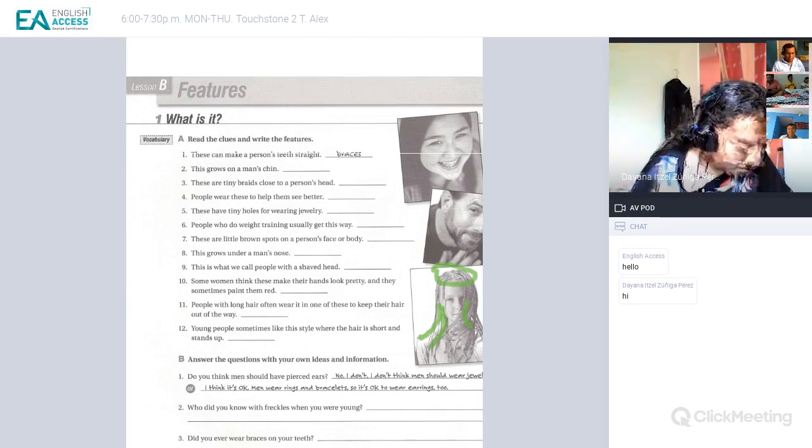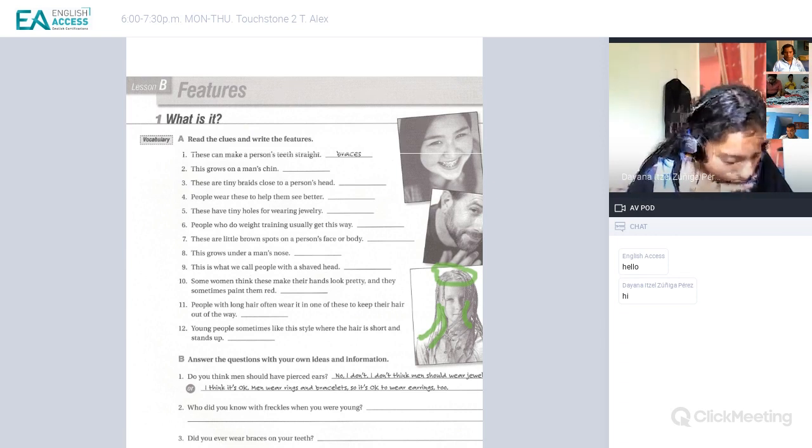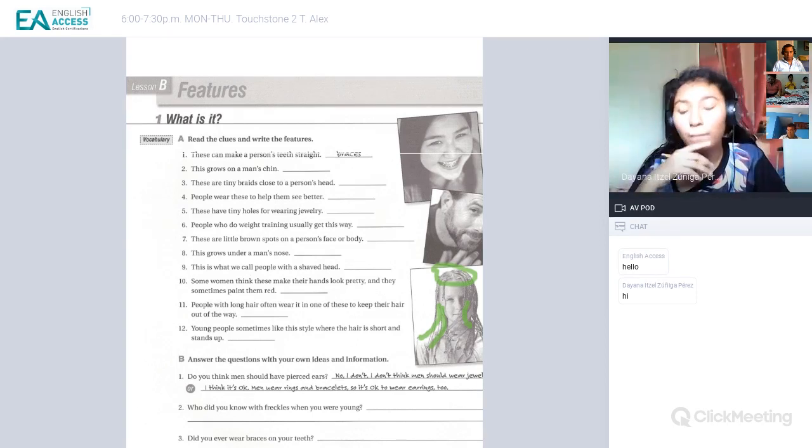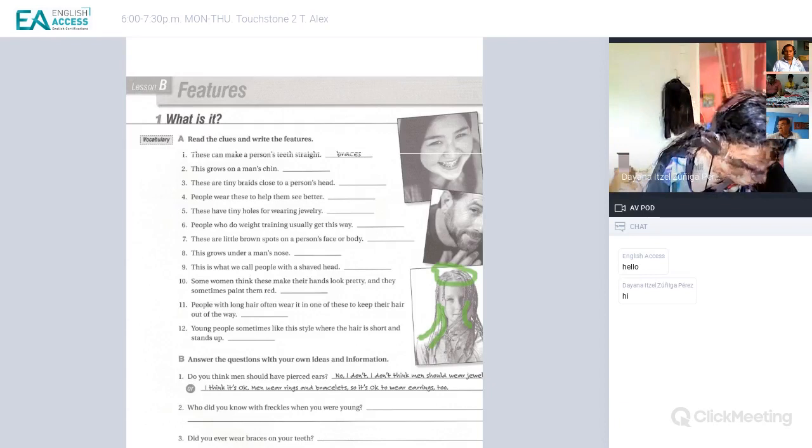Number six. People who do weight training usually get this way. Muscular? Exactly, very good. Muscular, excellent. Okay, thank you. Now, Marquito, from number eight to number 12, come on.